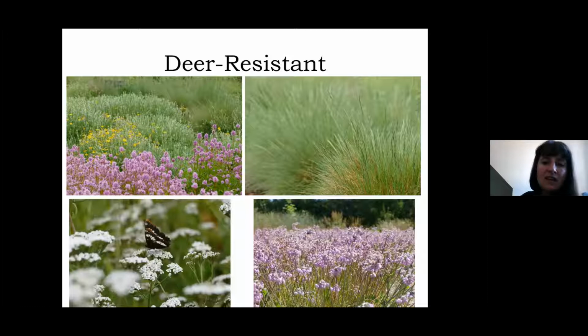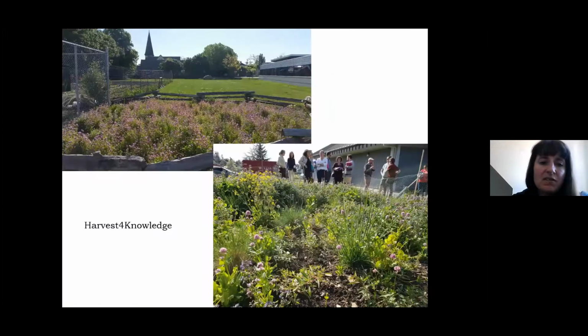But nodding onion and all the sedges, rushes, and grasses, and species like yarrow and woolly sunflower are all things to consider if deer are an issue for you. You can have a diverse planting space even if they are.